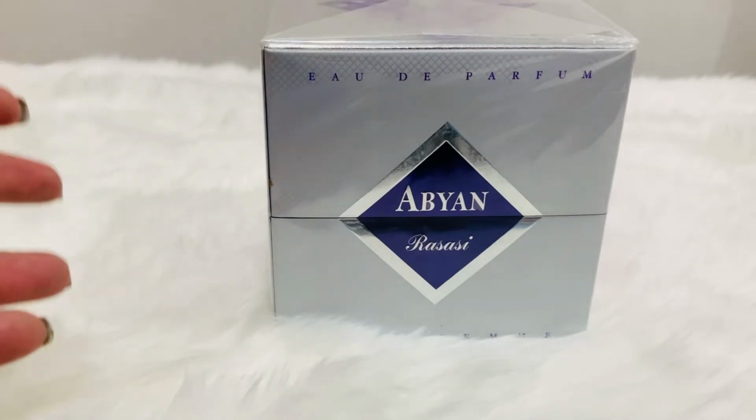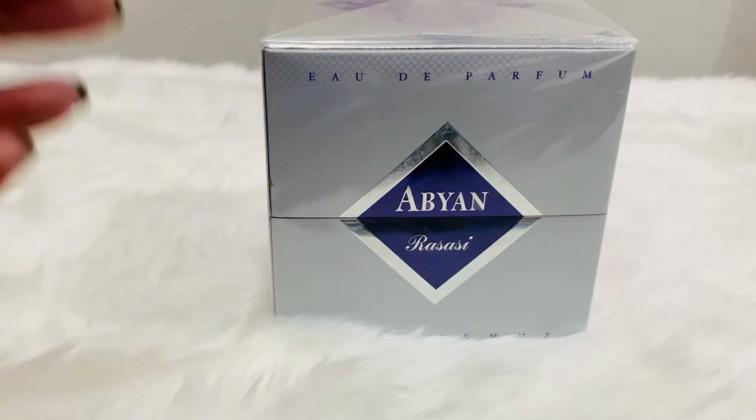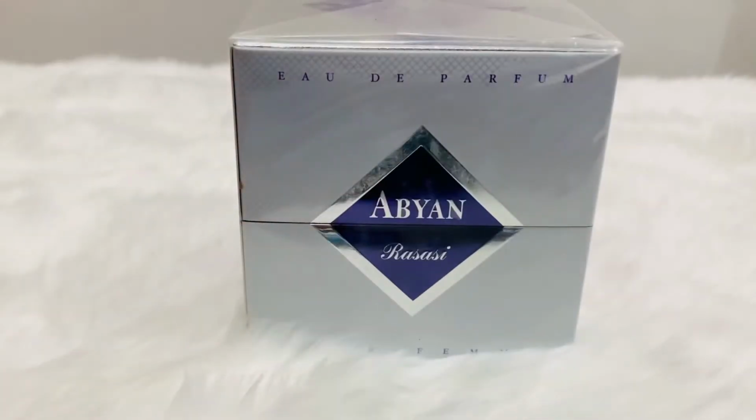This is a perfume by Rasasi, and Rasasi does make quite interesting perfume. Sometimes it's not actually available in South Asia. Sometimes it's also not available in Middle Eastern country stores of Rasasi. But sometimes these are available in America, especially on Amazon. So I found this one quite interesting. Why? I'll tell you later.